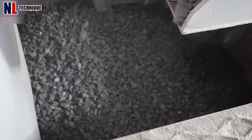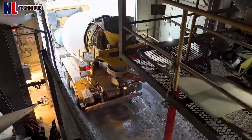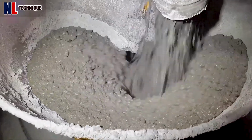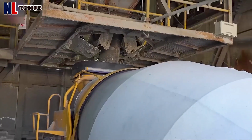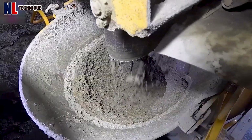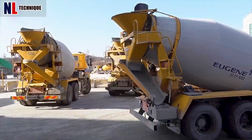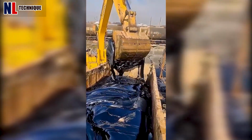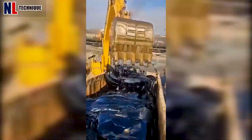Eugene Corporation, Korea's top ready-mix concrete producer, operates 41 factories and 1,500 transport vehicles, ensuring high standards and efficient production. The plant can produce up to 1,000 cubic meters of concrete per day with rigorous quality control. What do you think these trucks are hauling? Drop your comments below to let us know.